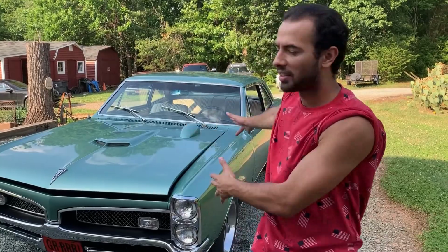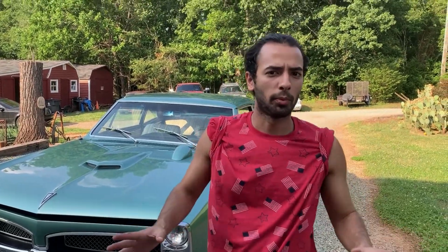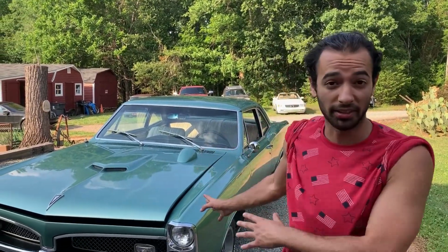Today I'm going to be talking about where you want to look if you're interested in getting a classic car. And we're going to separate it out between if you got a whole lot of dough and you want something mint, like this thing right here, where you're going to be wanting to look.